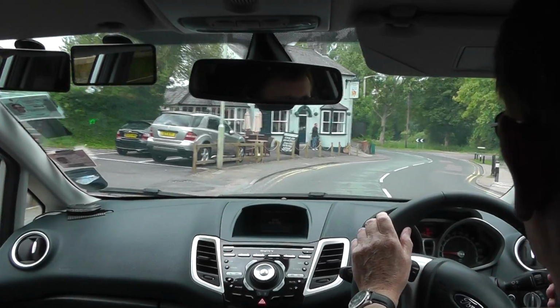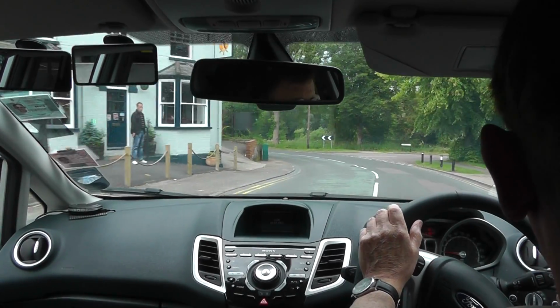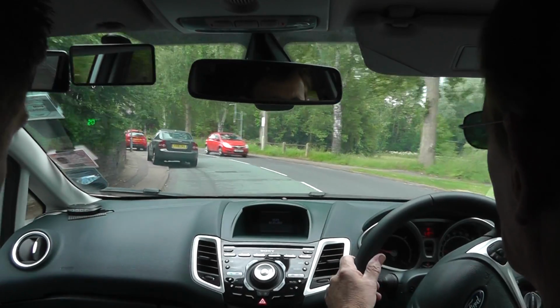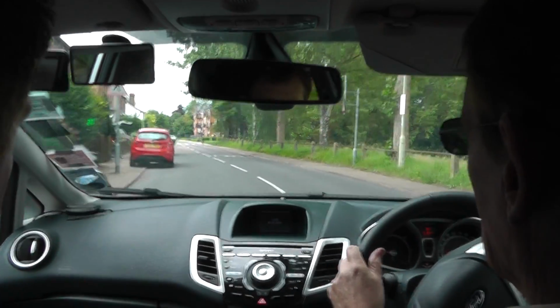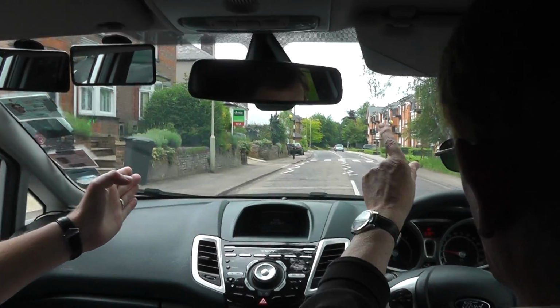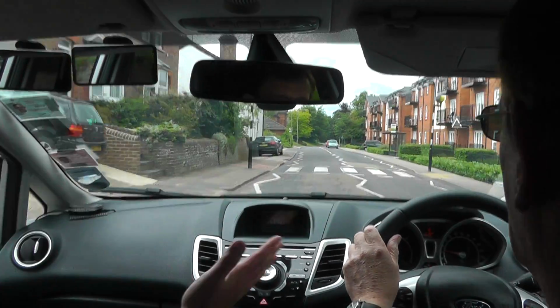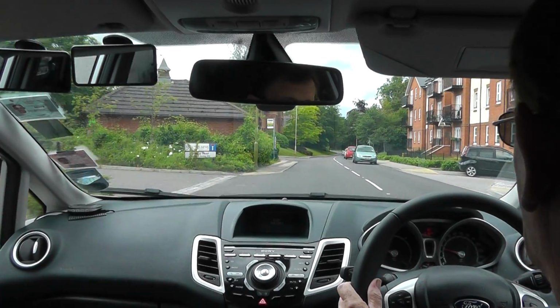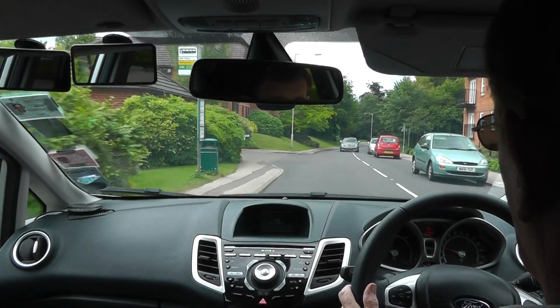I might see those zigzag lines. That's right. Now what do you have here? Oh, zigzag lines. Okay. Is this check your mirror? Beacons. Now, did you have any pedestrians waiting at the side there? No. So was it safe to go? Yeah.